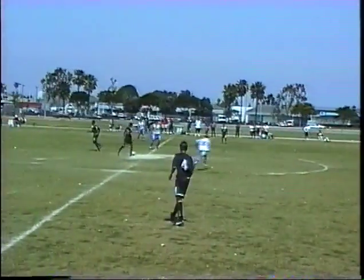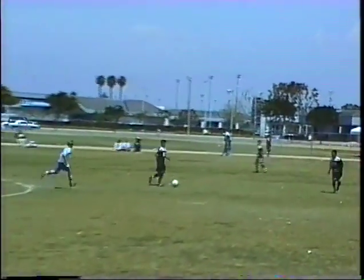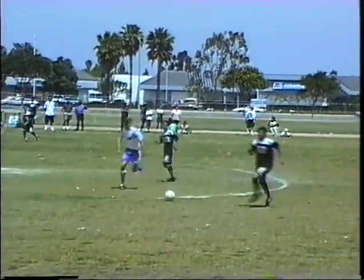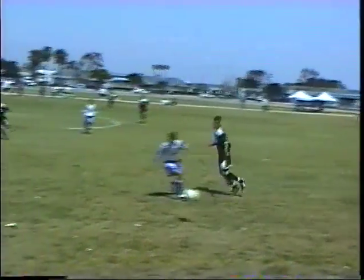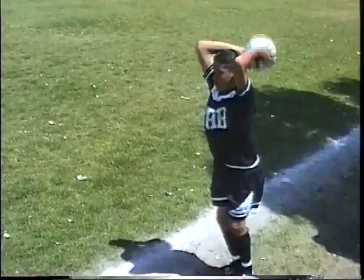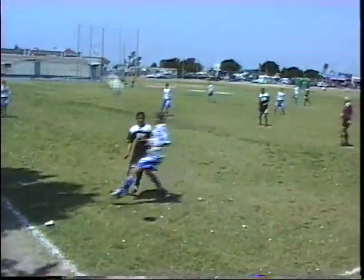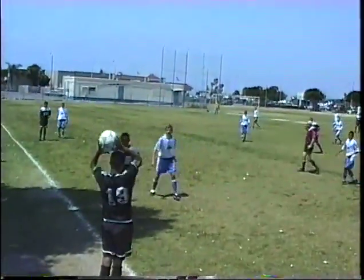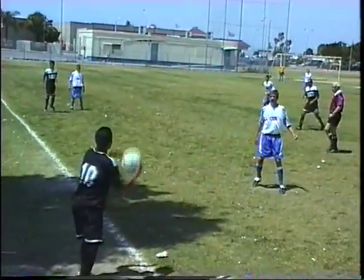North Huntington Beach, a ball club who scored four goals in the first half. Aaron Berrigan scored one of them. Hugo Casillas scored another. Julio Vargas scored a goal, and also Padilla, Salvador Padilla, scored the other goal. And the lone goal for the USA Red in the first half was scored by William Brewer, number 9.